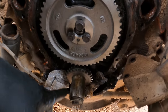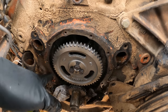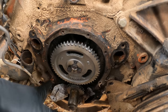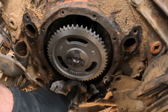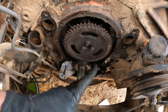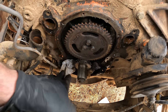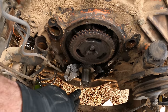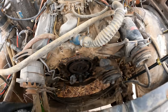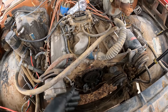The challenge now is going to be getting the timing marks lined up. Crank is not a problem, but when I spin the cam, it comes to a stopping point, almost like valves hitting pistons, and I have to get this notch to match the notch down here. After flip-flopping between the two, rotating each, I've determined it's not the valves hitting the pistons at all. I'm only getting 90 degrees of rotation out of this cam, and it's something in the valve train. Could be stuck lifters, stuck valve.